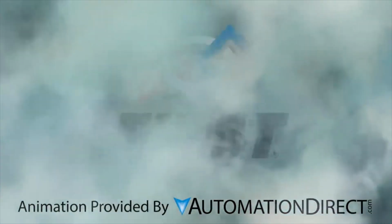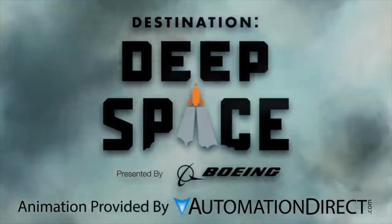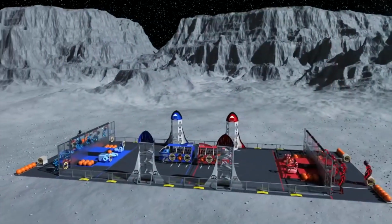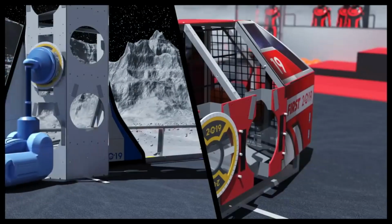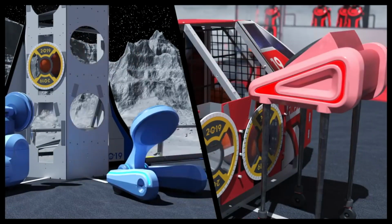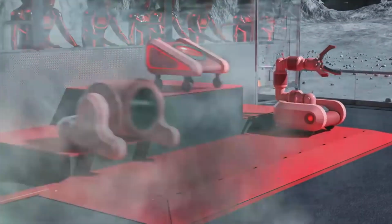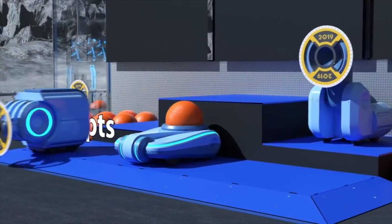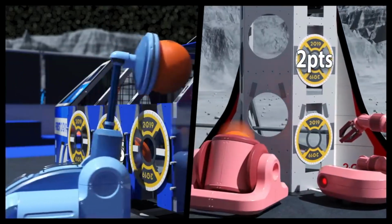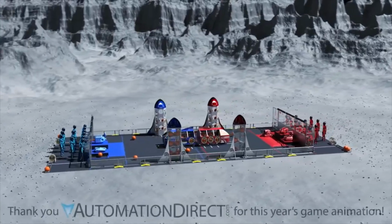Welcome to the 2019 FIRST Robotics Competition and this year's game, Destination Deep Space, presented by the Boeing Company. Two alliances of deep space travelers race to place hatch panels on their rockets and cargo ship, load valuable cargo for transport off the planet, and return to the safety of their habitat, all before the next sandstorm sweeps through. Alliances earn points for exiting the habitat, securing hatch panels, and any cargo that's properly stored. The alliance that earns the most points wins the match.